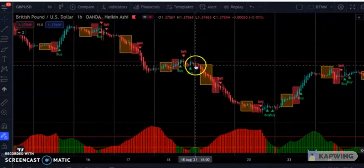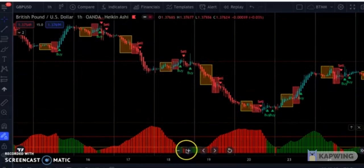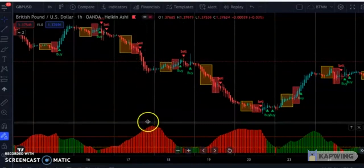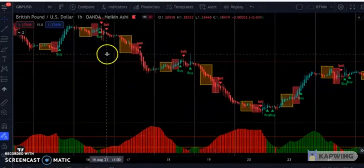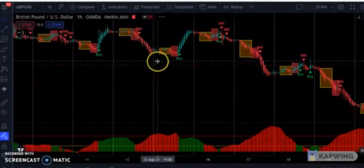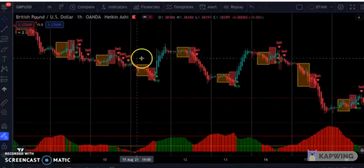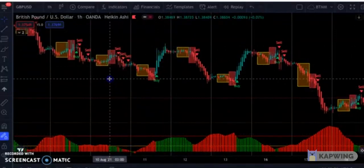And you do have some mornings where there's a lot of indecision. So I wouldn't take these because there's a lot of low volume. When there's high volume is basically when I trade, okay, which is these trades. Buy, nice buy here, nice sell here, another nice buy here, nice volume as well. No volume, so I wouldn't take this trade that day.